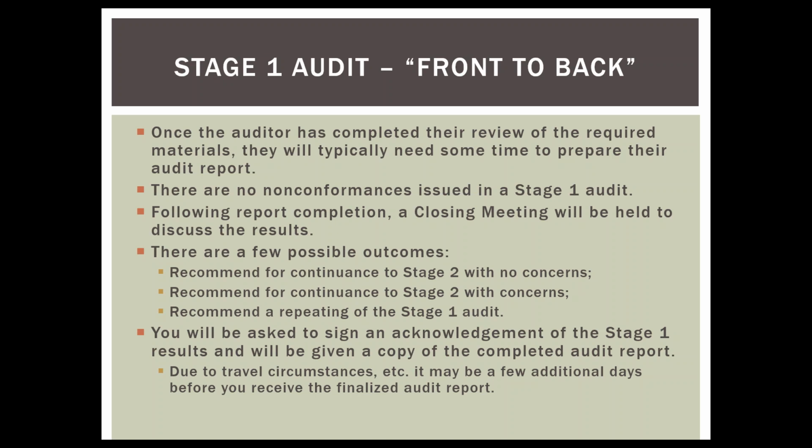Now, you'll be asked to sign an acknowledgement of the Stage 1 results, and you'll be given a copy of the completed audit report. If the auditor has a plane to catch or some other time concern, it is possible that you'll have to wait a few additional days for the finished report. But in most cases, the Stage 1 report can be put in your hands the same day as the audit.